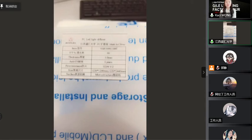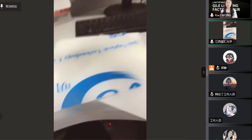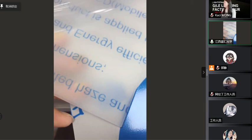Now I show another diffusion sheet. This one is also a product which can make the UGR below 19. The thickness is 1 millimeter. The light transparency is 90, a great light transparency. Many classroom lighting and office lighting customers will like it. As you can see, the surface has a microstructure.